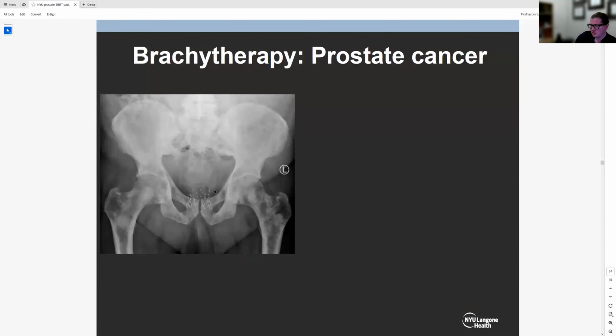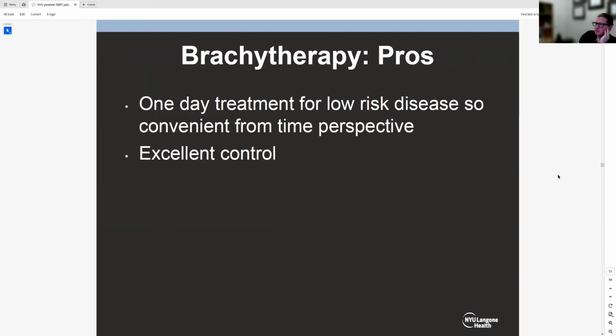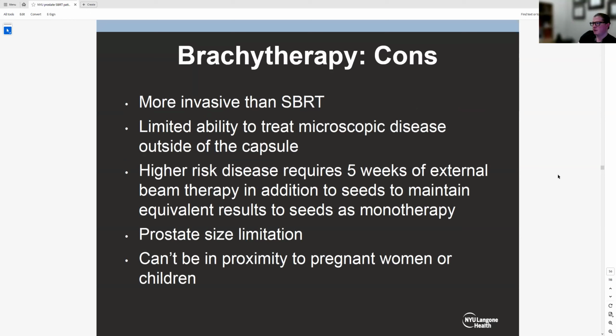There are pros and cons for each radiation type, and that's what a radiation oncologist is really there to help you understand: what type of radiation would be beneficial for you. Pros for brachytherapy are that it's a very quick treatment. Similar to SBRT, it's not going to require many weeks of you coming in, and it has excellent control outcomes and side effect outcomes. But it is more invasive and oftentimes requires general anesthesia. It often can't be used for all types of cancers. It's not commonly used for, for example, lung cancer, so it's a little bit limited in scope. You also have to be careful when you're getting brachytherapy around certain individuals like kids and pregnant women.